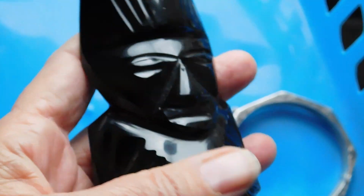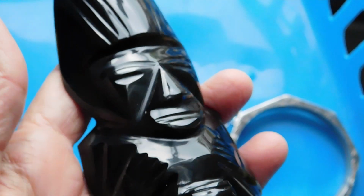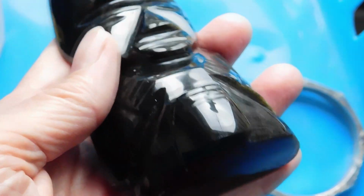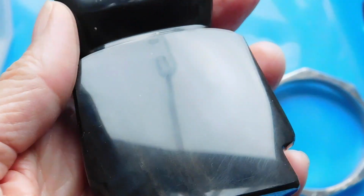Listed this, it's either Mayan or Aztec warrior made in Mexico carving. This is black onyx. I wanted to learn the difference between onyx and obsidian, because obsidian is a black glass-like, well, it's volcanic glass that's also found in many Mexican carvings and jewelry and things.